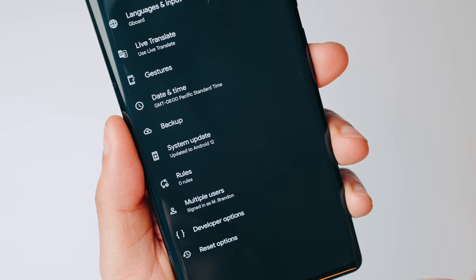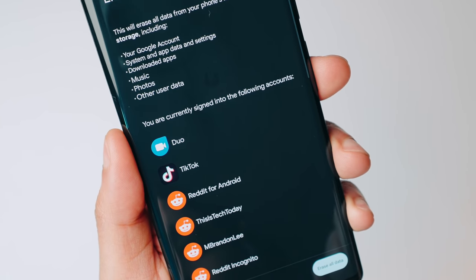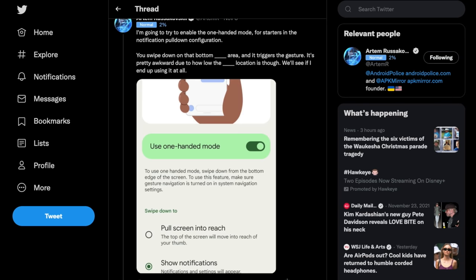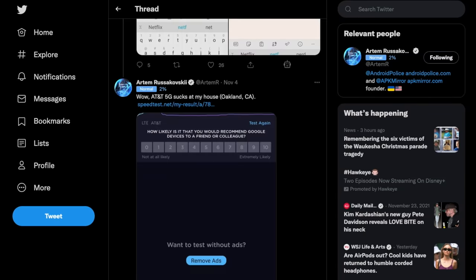Now, it is important to know that I was able to resolve many of these issues by performing a hard reset and setting it up from scratch, but that shouldn't happen to begin with. Doing a clean install defeats the purpose of the data transfer tool. It's just overall inconvenient and an awful experience. Artem over at Android Police has been experiencing tons of issues because he transferred data from another Android phone and many Android phones before then. But thankfully, it is an issue that you can mostly resolve if you know how and are patient.